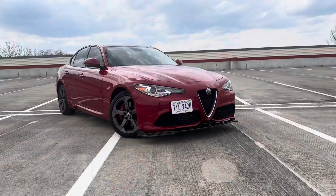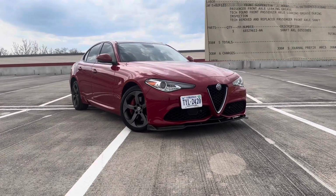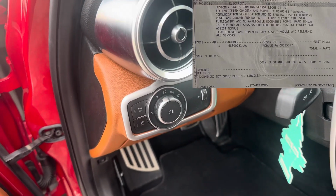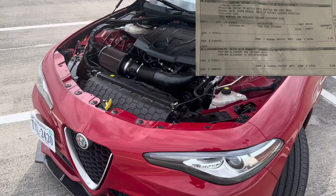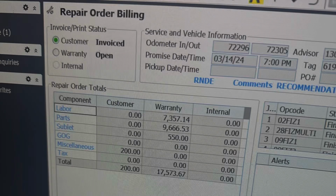The second thing they noticed was an oil leak in the timing chain cover, which apparently, according to them, is pretty common with these vehicles. The third problem they noticed was grease leaking from the front axle, which they replaced. The fourth problem was with the parking assist module. The fifth problem would be a slight coolant leak from one of the plastic connecting pipes that went brittle around down here somewhere. And here is the breakdown of the parts and labor for this service.